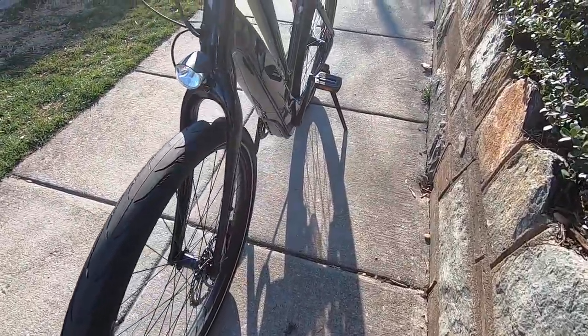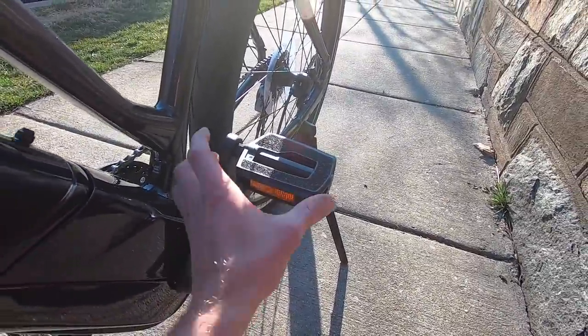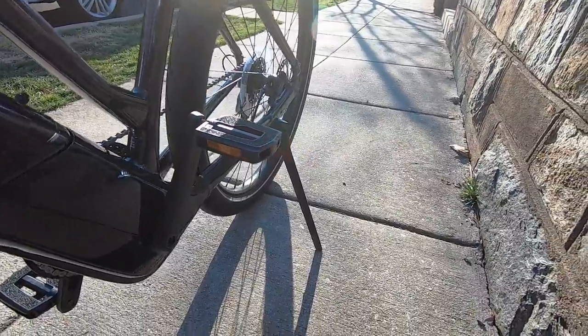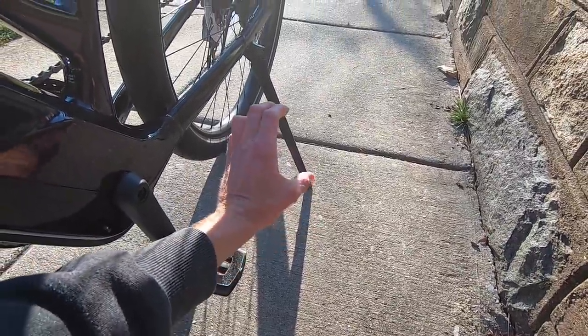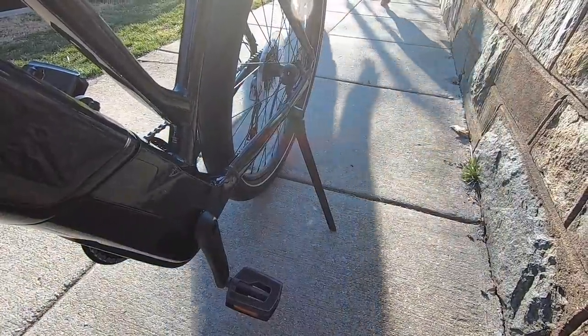And of course, even the pedals, they're custom. These are nylon platform with sandpaper grip. They've got some reflectors built right in and the kickstand. This is another custom Specialized design down here. So it's kind of pointy, but that point actually extends so you can tip the bike up or back depending on, you know, the terrain.